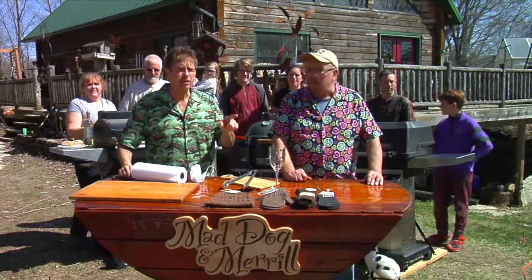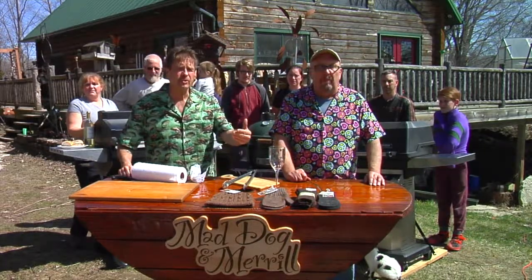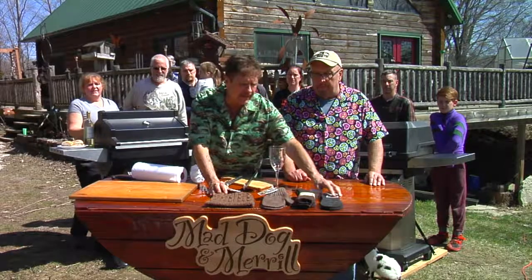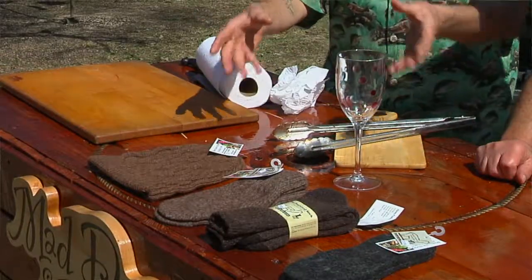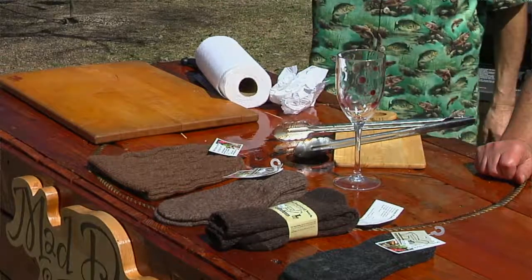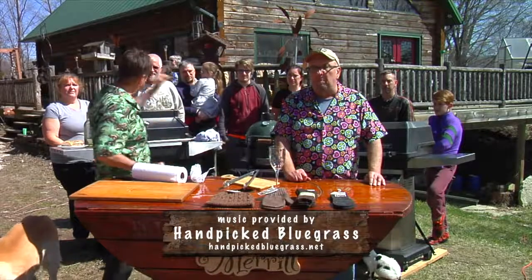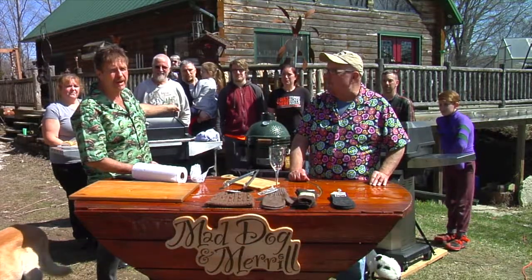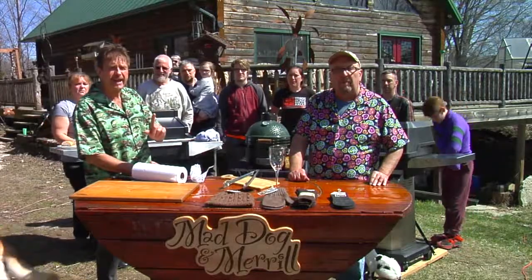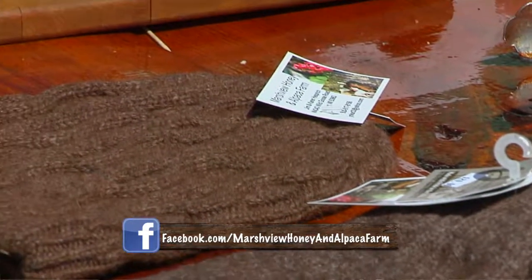Marsh View Honey and Alpaca. Go on their Facebook, place some orders with those good folks. They got all the wonderful alpaca products. We learned all about alpaca today and the great products and how warm, nice, silky, and soft they are. And they're all produced locally. Buy local, support local. That's what makes the world go round. Correct. And you can catch these good folks at a lot of great craft shows. Go on their Facebook, find out where they're at. You can phone them, you can email them. Just go to Marsh View Honey and Alpaca Farm.